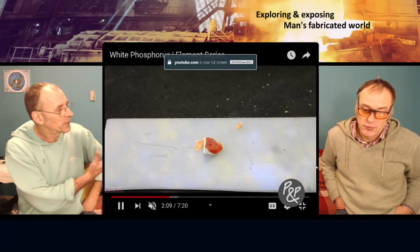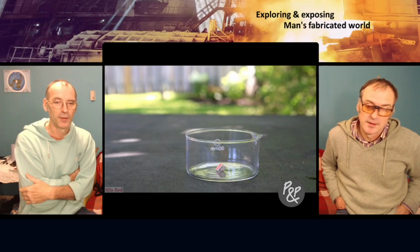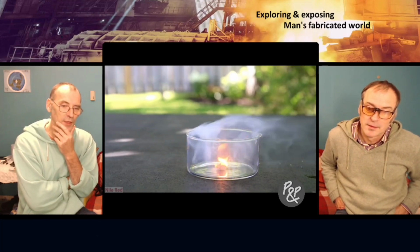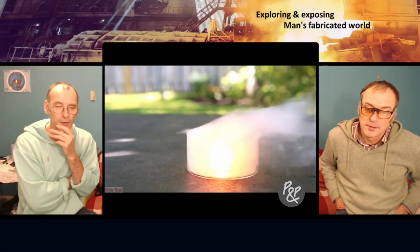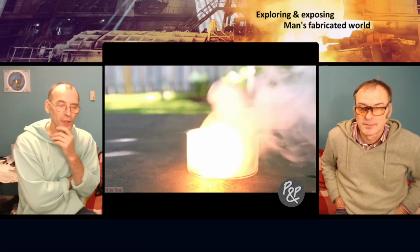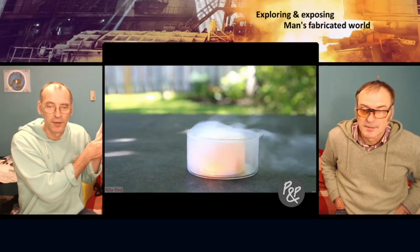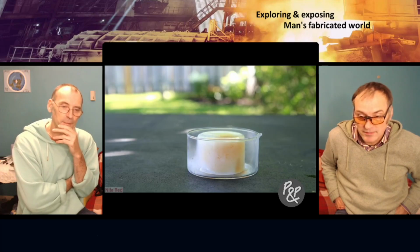Or it reacts with the moisture in the air. Why does it look reddish then? Oh no, he's lit it there. There you go. So I'd imagine that's a piece of phosphorus burning very intensely. Now, how much oxygen do we think is in this? Probably I'd say about four.